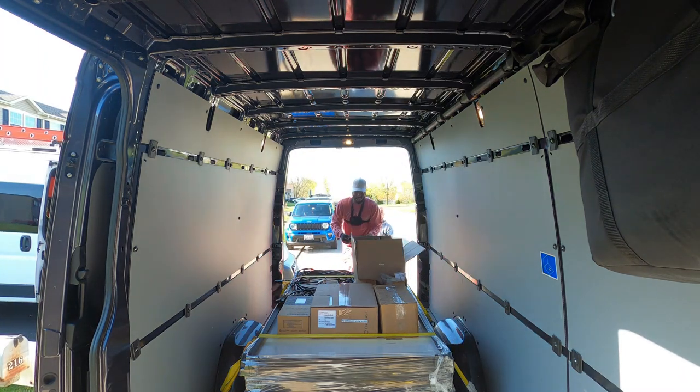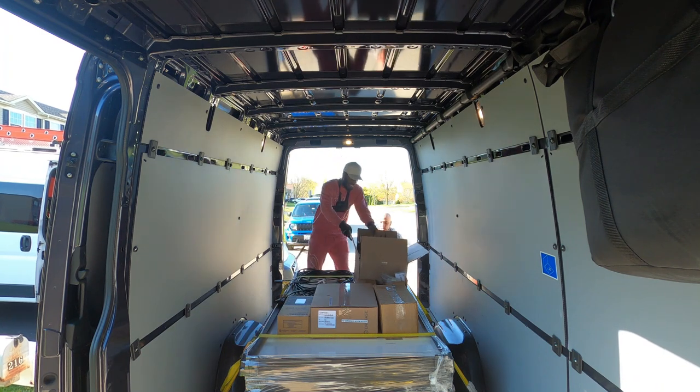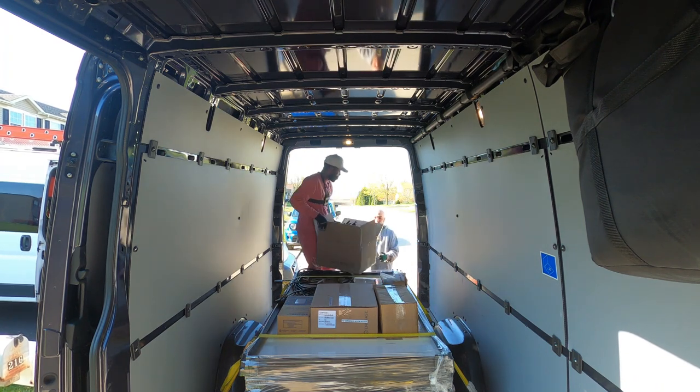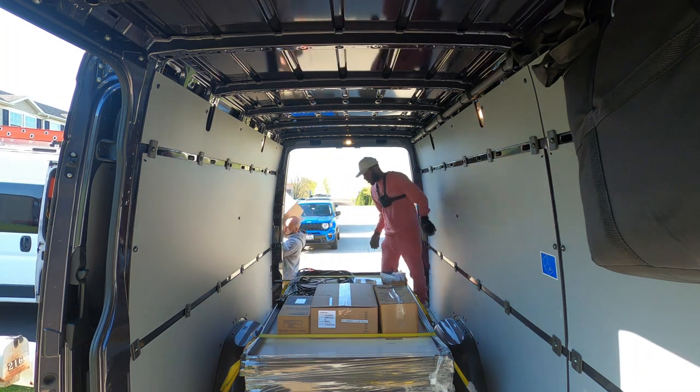Just like that, we are here at the drop-off location with those ladies. This is one of my work boots. I just wear the black ones or, you know, switch it up a little bit.